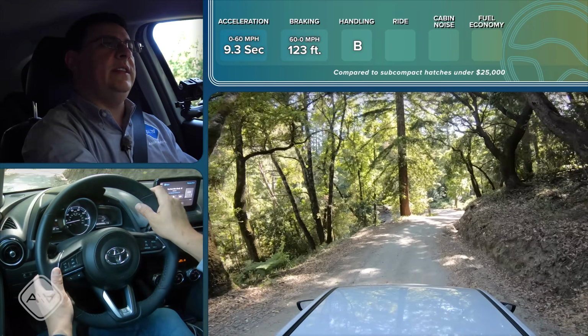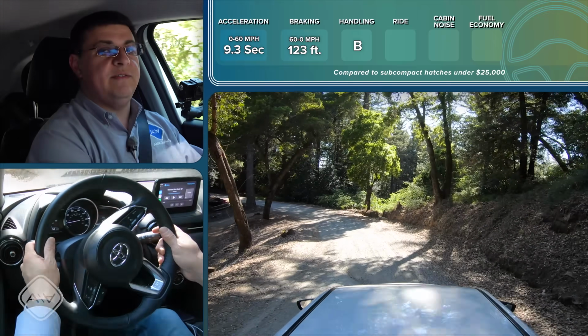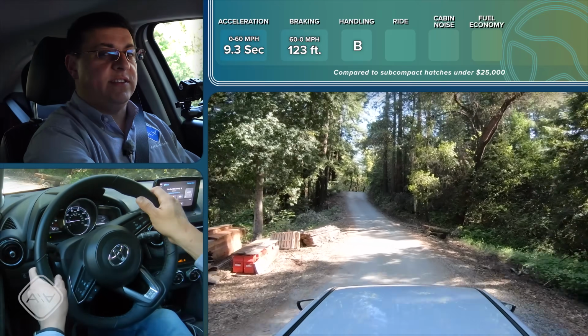The ride overall in the Yaris I would best describe as a little bit jittery. It definitely doesn't seem to have the refinement that we find in more expensive vehicles. Again, that's quite logical because of the overall price tag. But I have to say that overall I don't mind the way that the Yaris is tuned.